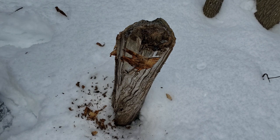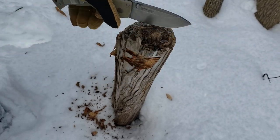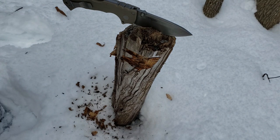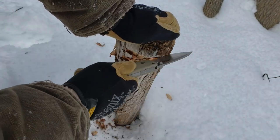And I will say this, with a folder, all right, I'm not going to try batoning. I might do something like this, where I give this a pound with the back of my hand. Beyond that, I'm just not going to baton with a folder. I'm certainly also not going to chop, so none of this.